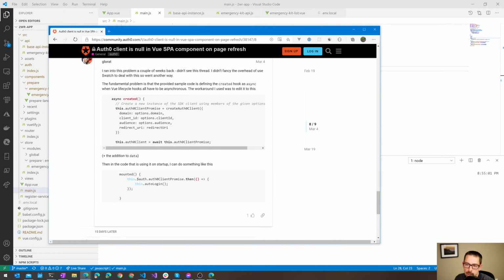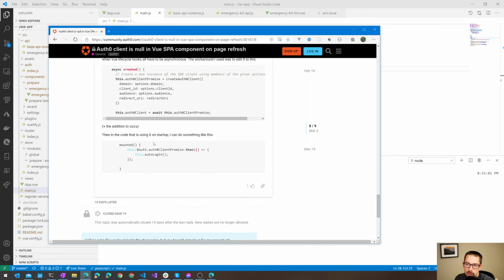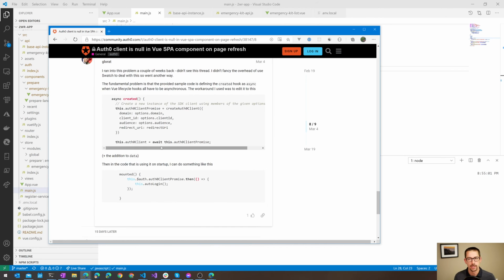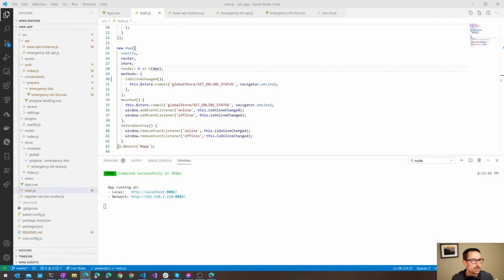Oh, that's interesting. Okay. I actually don't mind that solution. So here, let's take a look at, I'm going to see if I can find where that maps to the code I pulled in with the sample.